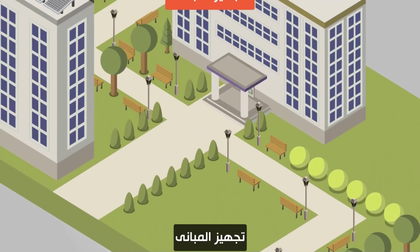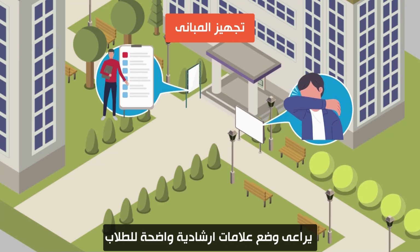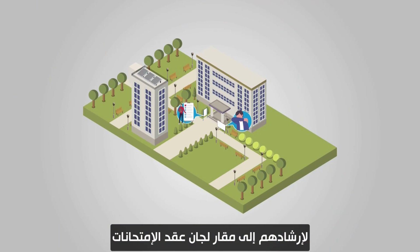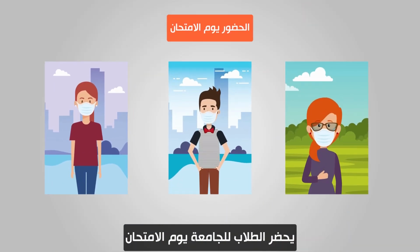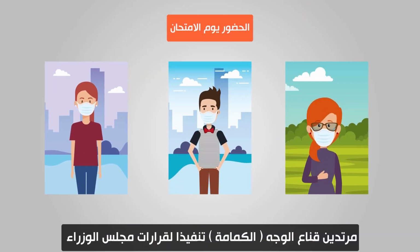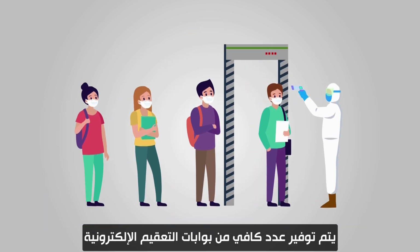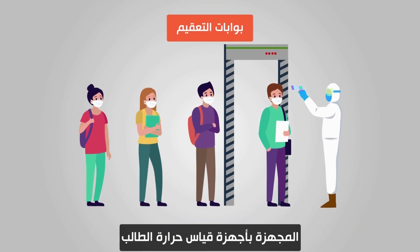Preparing the buildings. Clear signposts are put to guide students to their testing rooms. Students come to the university on the testing day wearing face masks per the decision of the Council of Ministers regarding wearing face masks in public places. Providing enough sterilizing gates equipped with thermometers.